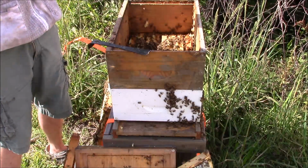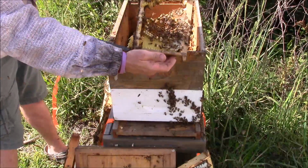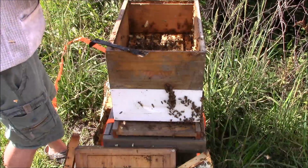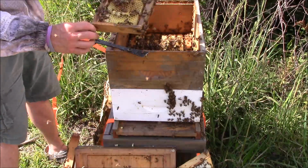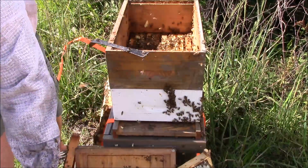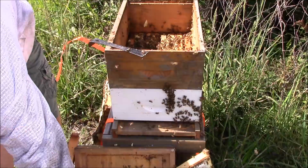We might have a laying worker. You'll notice we got, well, it keeps falling out. We got drone brood in here. It's actually got eggs in it, so we got a laying worker in here too to top it all off.